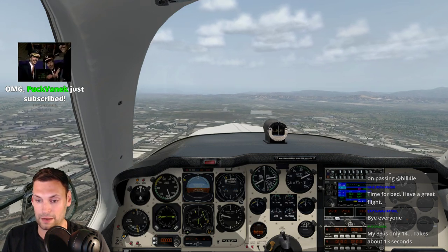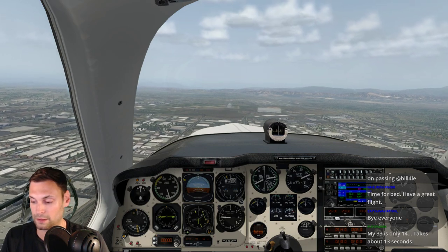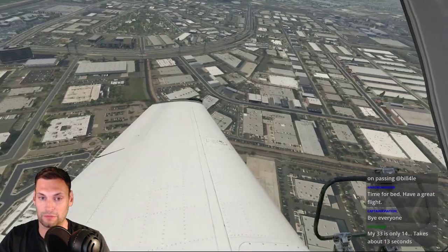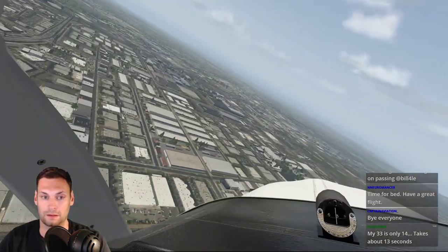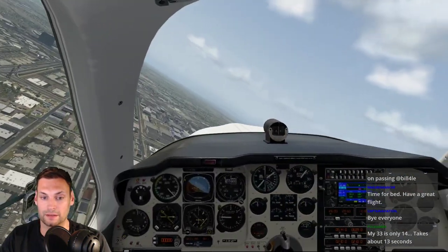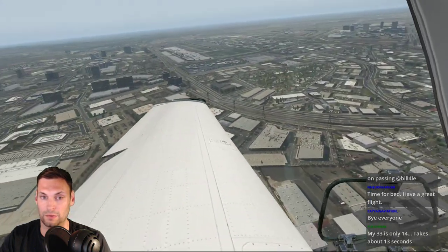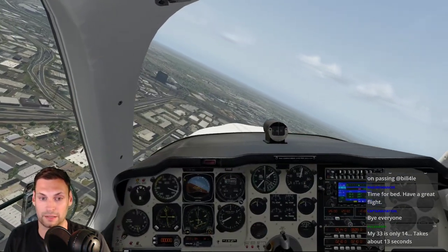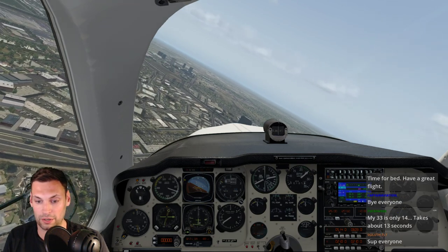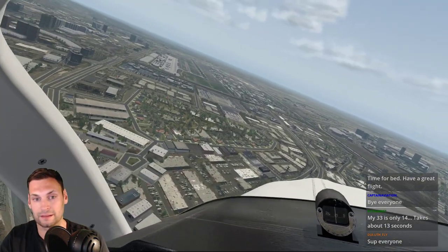Tower, Bonanza 4 Lima Echo, downwind 20 left. Cleared option 20 left. Got to figure these views out too. This is a little bit tougher when you don't have the views selected correctly. So the controller being busy will simulate having traffic.